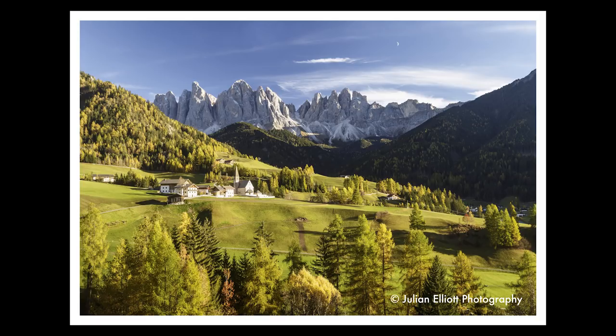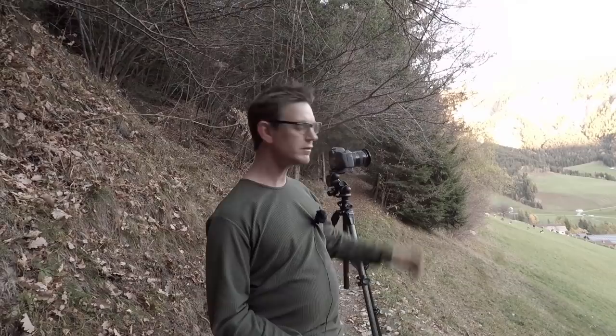We've come up here just to try and find an alternative, because people obviously will always do the easy point of view, which is just from the road down there. And so that's been done, as I said. So what we're trying to do is find something alternative to give people a bit of variety of the view rather than just the same old, same old.